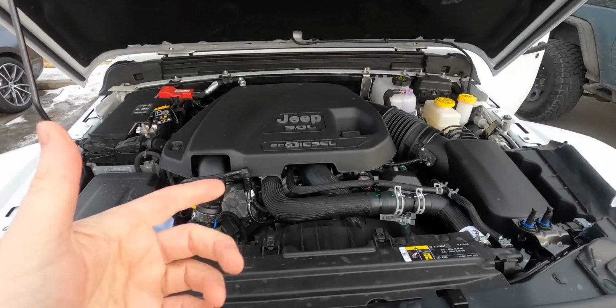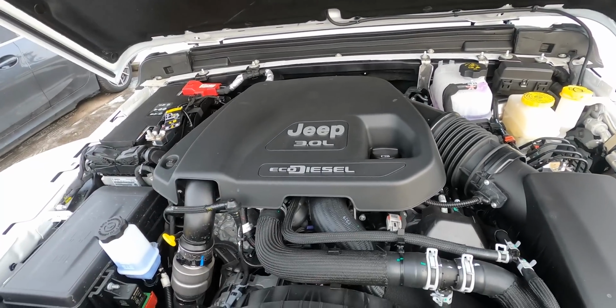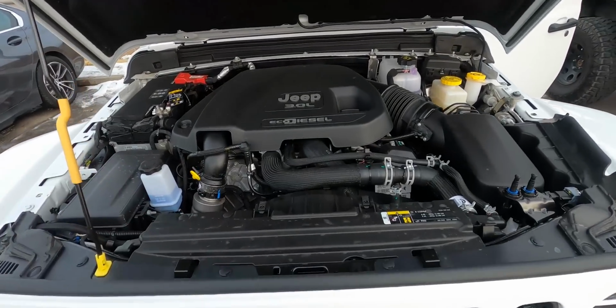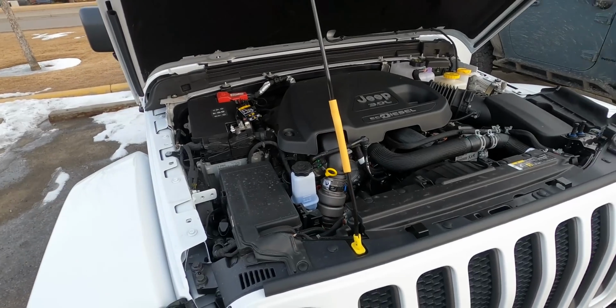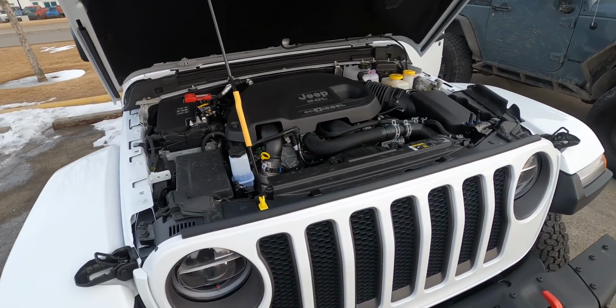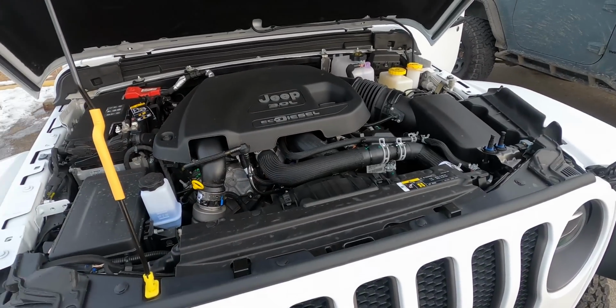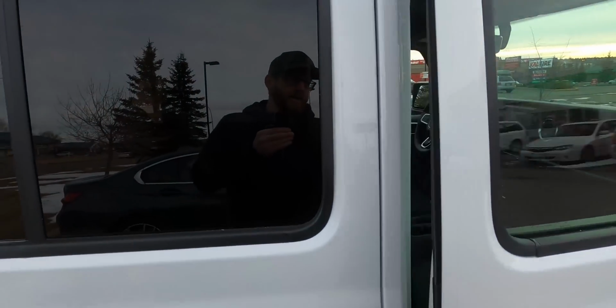And of course, guys, we have the 3-liter EcoDiesel engine under the hood. So I can't wait to get this out on the highway, see what it's like, and of course, can't wait to get some bigger tires on it to see just how the torquey 3-liter diesel does with some extra rotating weight on it. But we got to get home first before we do any modifications, obviously, and we're gonna get some first drives. Let's take a look inside.